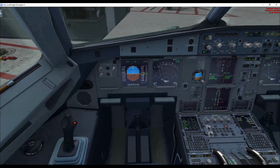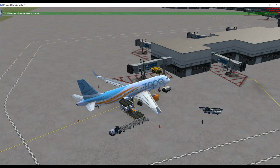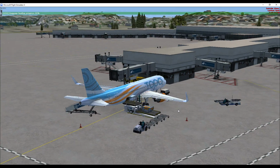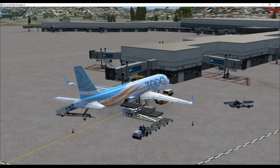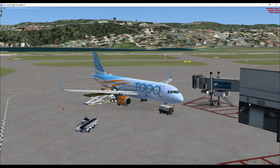Just getting the plane all configured, basically. Waiting for that little thing to come up on the top saying 100%. Come on, the last crate's going on now. Come on, game, the last crate. Off goes that tractor, through the stairs for good measure, because, you know, obviously. I am going to keep taking some screenshots that I can use in future videos, because this is quite a nice little screenshot there.